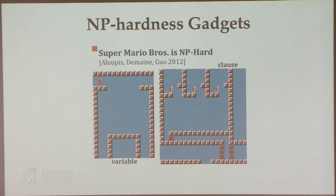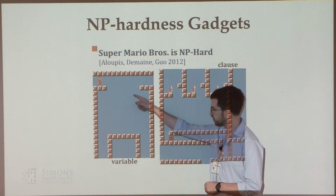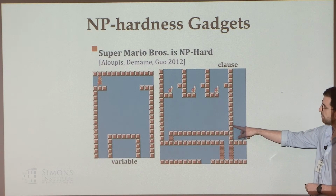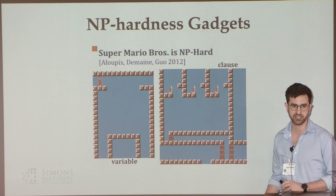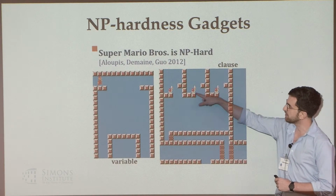And here's one of my favorite examples of a cool gadget. This is from the proof that Super Mario Bros. is NP-hard. And it's also a reduction from SAT. And the gadget is very cool, actually. Mario, in a variable, needs to choose if he jumps on the left side or on the right side, which represent true and false. And the clause gadgets basically are saying that in order to break this wall, that you need to keep moving, because the problem here is to decide whether Mario can do this, you need to jump on one of these 3 turtles.